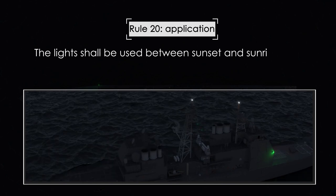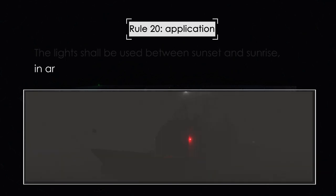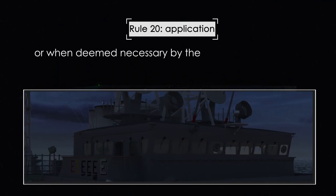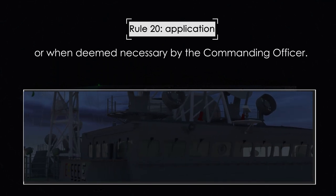Rule 20. Application. Rules in this part shall be complied with in all weathers. The lights shall be used between sunset and sunrise, in areas of restricted visibility, or when deemed necessary by the commanding officer.